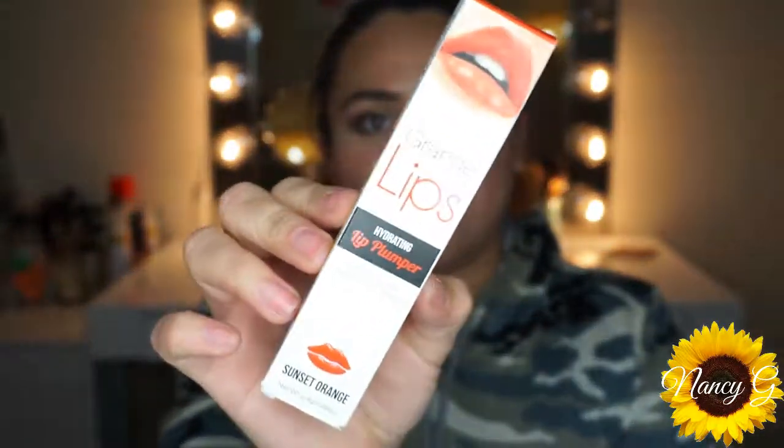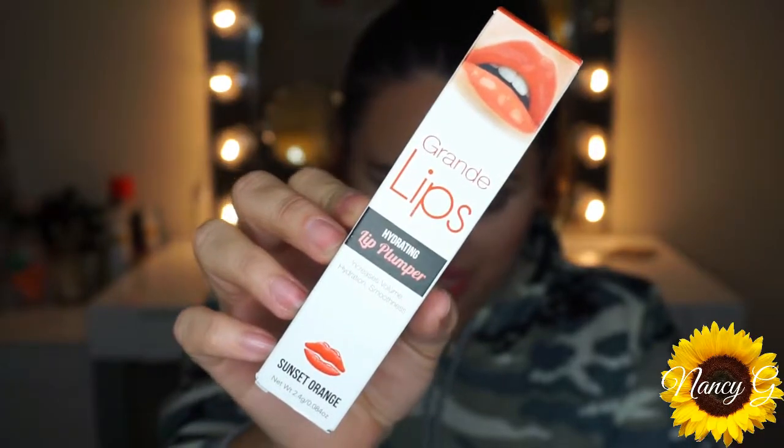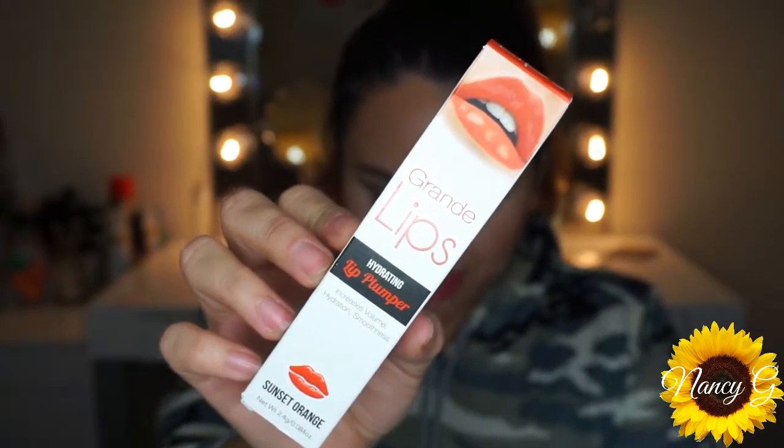The last product that I got was for the lips, and this is from Grande Cosmetics, I guess. This is what the box looks like, and it's a Grande Lips Hydrating Lip Plumper. So this lip plumper is infused with Volulip and something acid. It instantly improves lip volume within 3 to 5 minutes while hydrating dry areas. Results may vary. So this is actually worth $27.